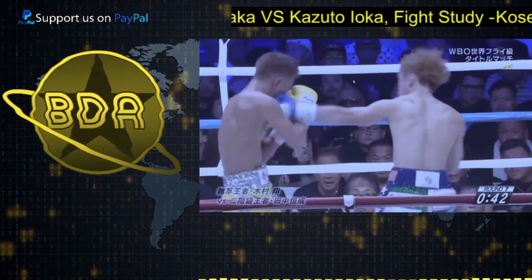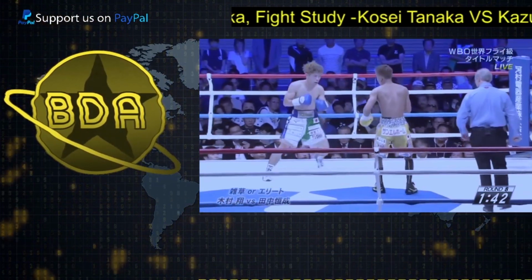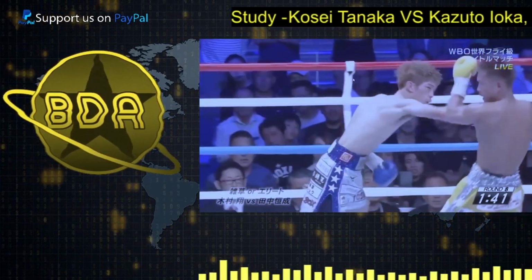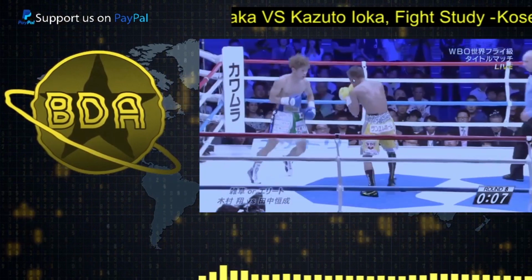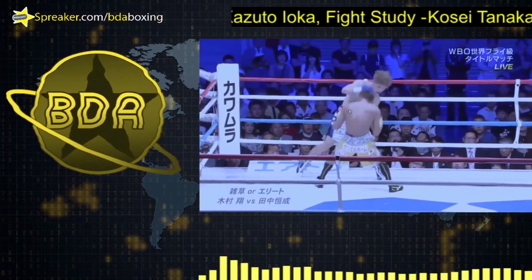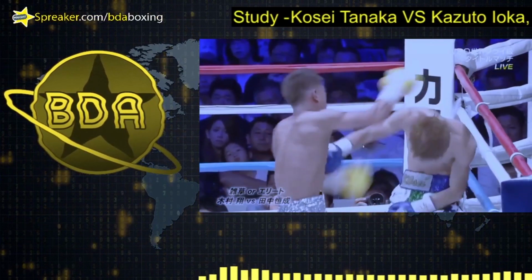I mean, look at this. Ioka's gonna have to throw some hooks there to confuse Tanaka there. And catch him when he's switching angles. Because otherwise, he's just gonna dance around him. Speaking of dancing, look at this. Switching angles. So let's take a look at this sequence real quick here.